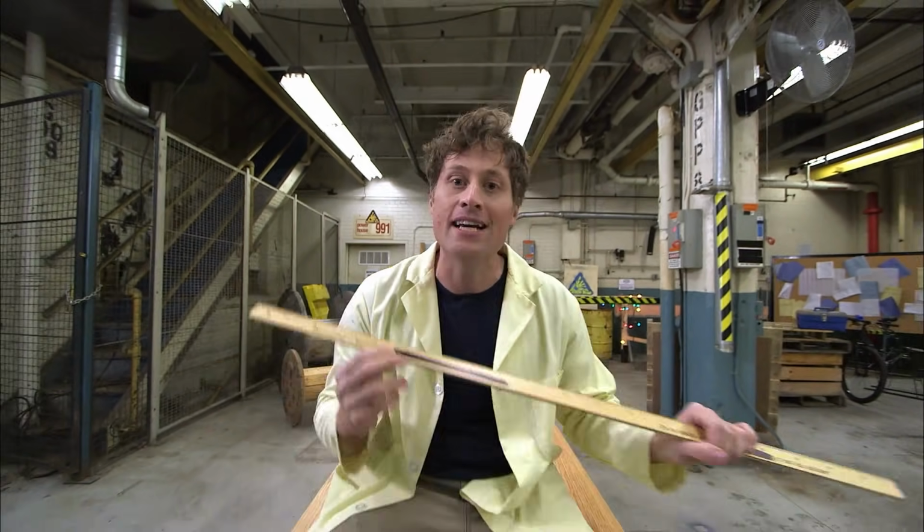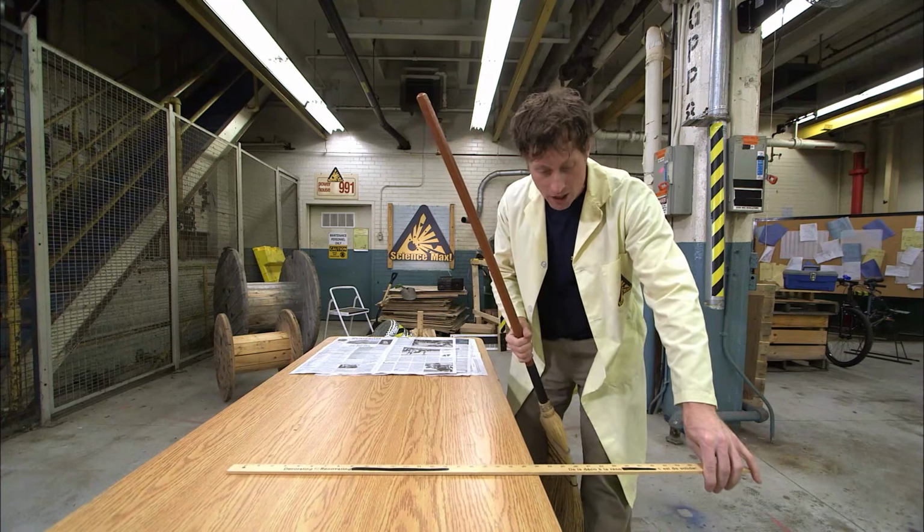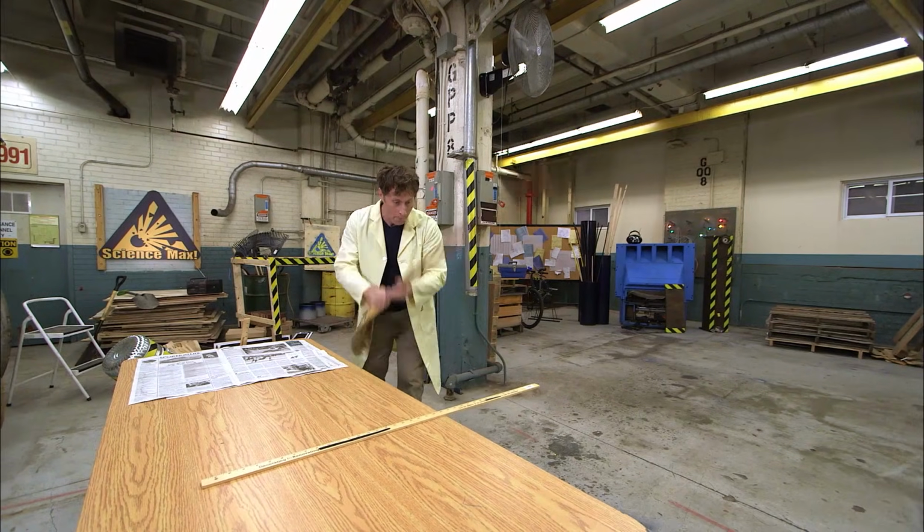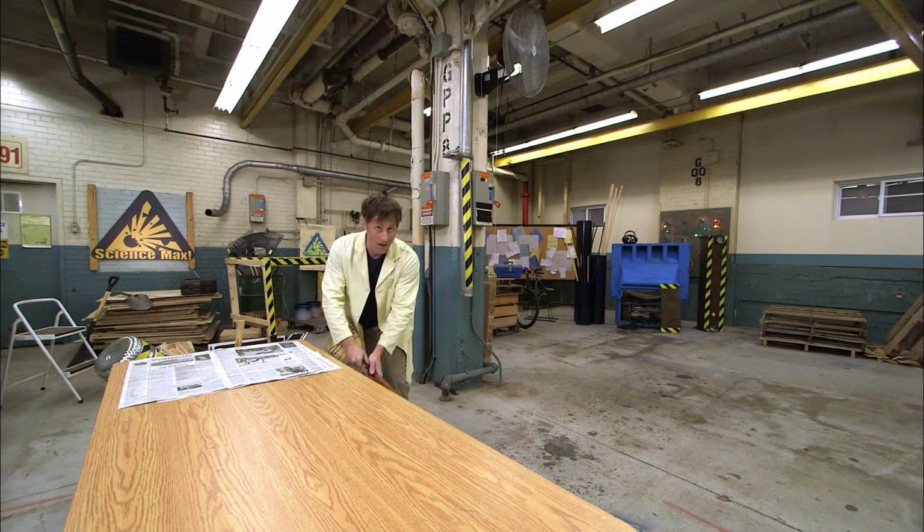Moving air isn't that hard, right? I mean, air is super light. How hard can it be to move? Well, here's an experiment you can do that lets you measure how hard it is to move air. So what I'm gonna do is I'm gonna hit the ruler with the broom. It's gonna go over there.